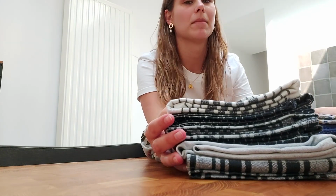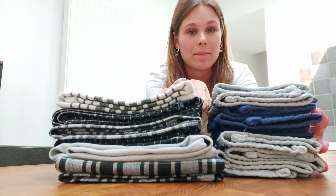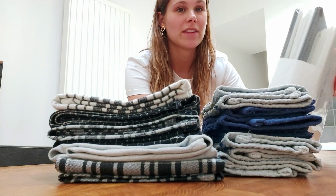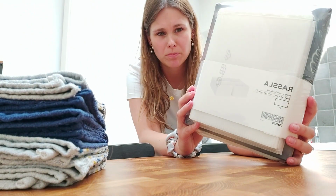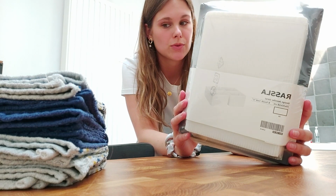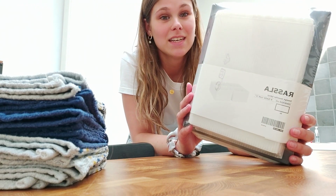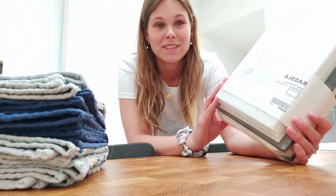So the cabinet underneath my sink, I have my towels and my dish racks. I don't want to put them loose in the cabinet because it can look very messy. So I bought this cotton box to divide them, to store them, to organize them so the closet doesn't look very messy. So yeah, let's do that now.